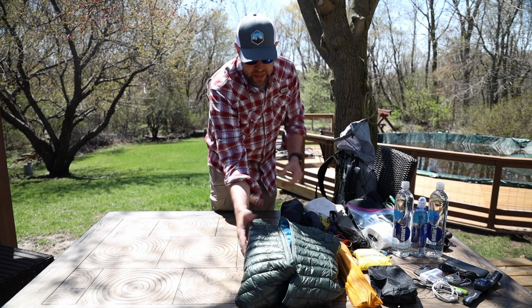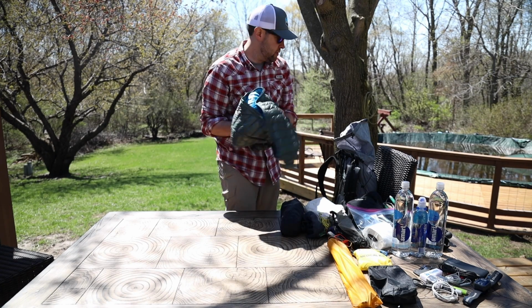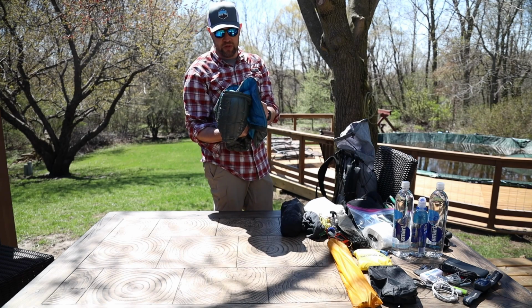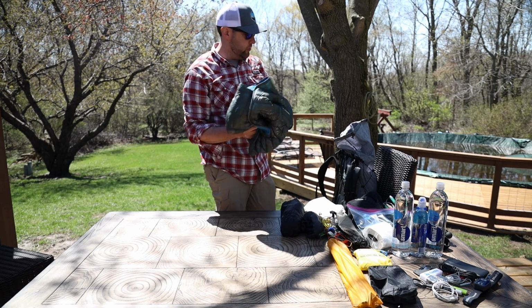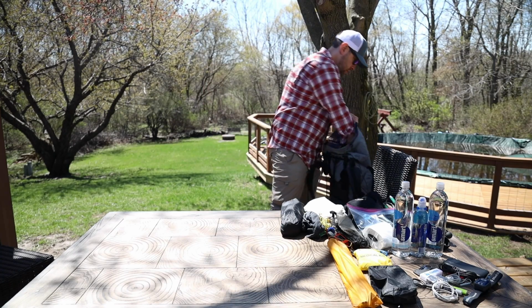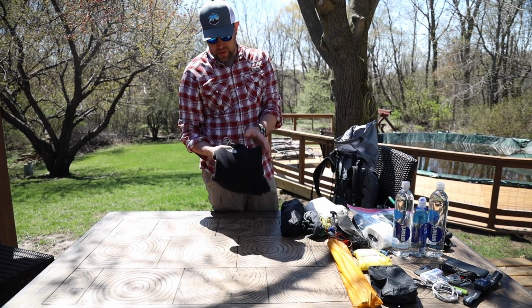Next that's going to go is my Mountain Hardwear Ghost Whisperer puffy jacket. And again, I don't stuff this into its stuff sack. You can, it's got a pocket that you can stuff the bag into, but I don't do that. I just kind of shove it in there.